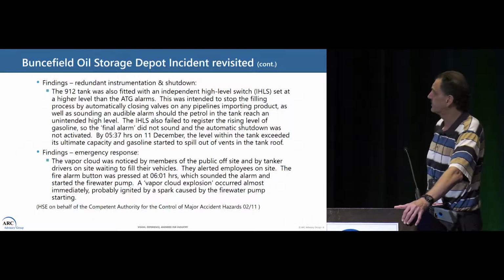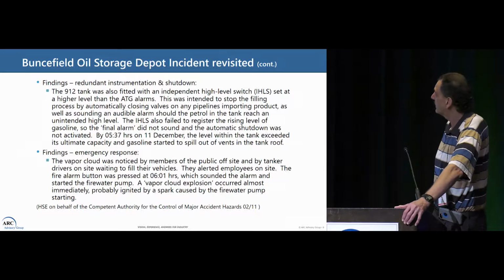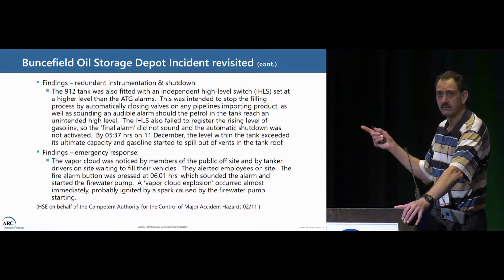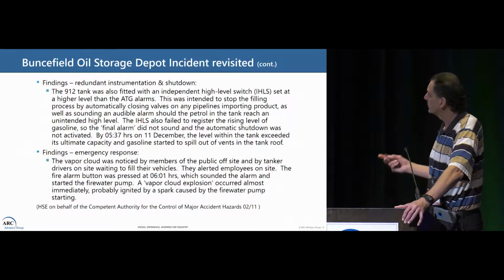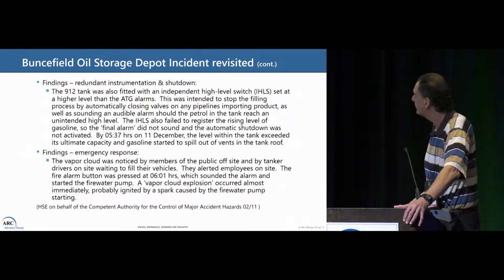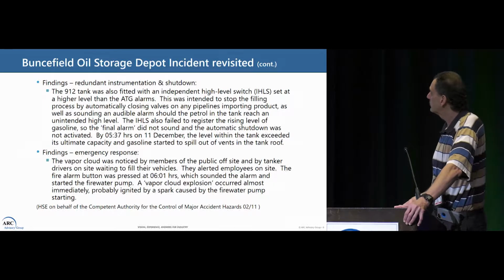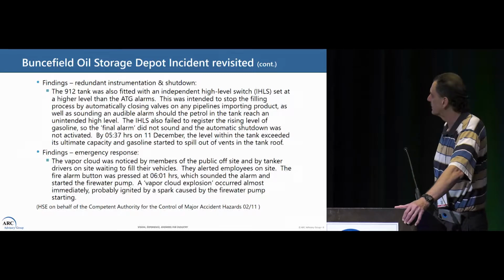There was redundant instrumentation as well as a shutdown. It had an independent high-level switch, and it was set higher than the alarm points that they were using from the other one. This was intended to stop the filling automatically, close the valves on the pipeline, as well as sound an audible alarm should the tank reach an unintended high level. Well, that independent high-level switch also failed to register the rising level.